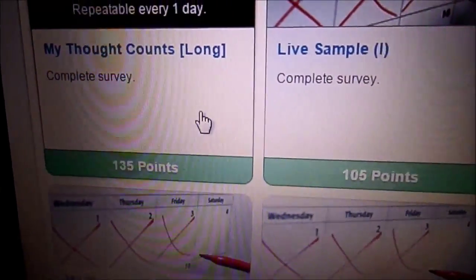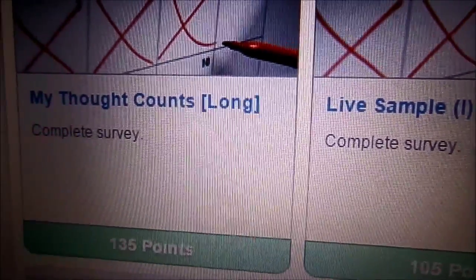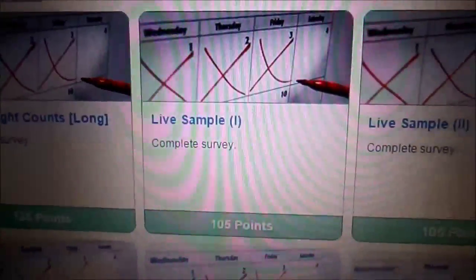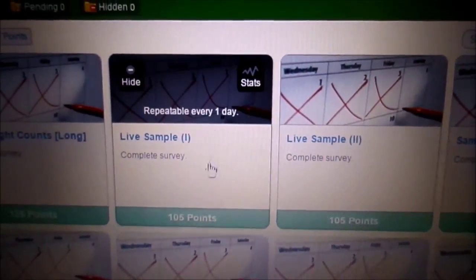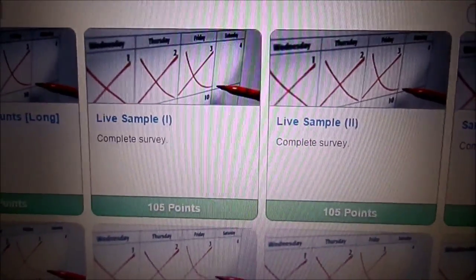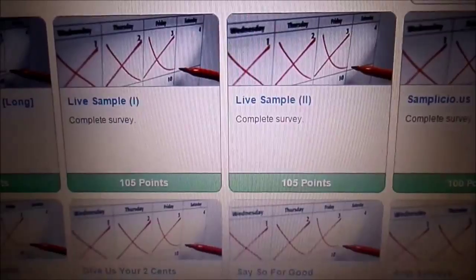Now, my thought counts long does pay $1.35, but it's long. It says long for a reason. It is pretty long, and most of the time it doesn't really work. Like, it'll just keep throwing you out of it. But live sample, these are the two that I do every single day, and I do them right away, and that starts me off with $2.10 already, right off the bat.